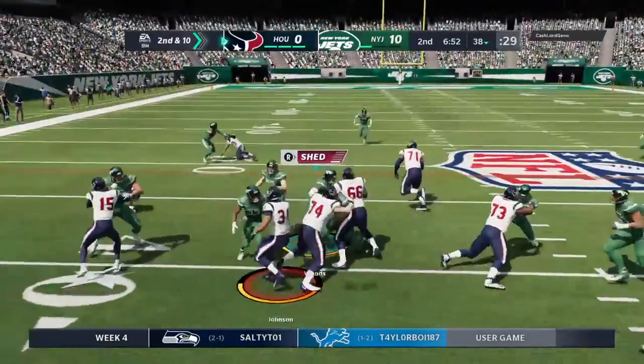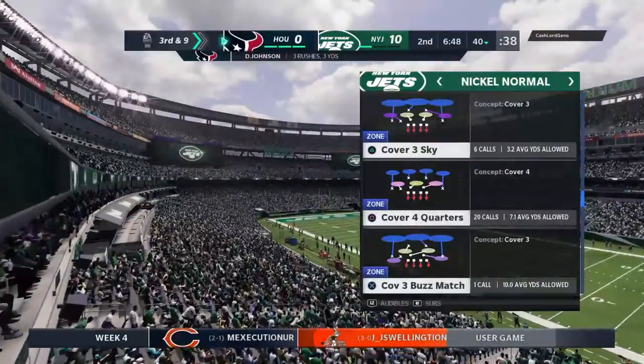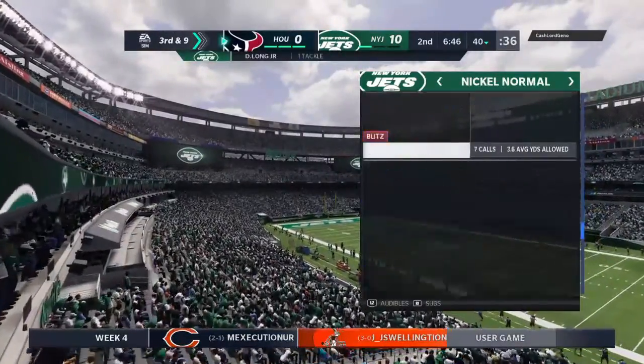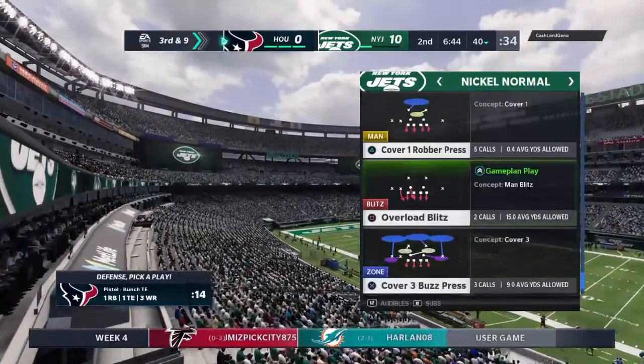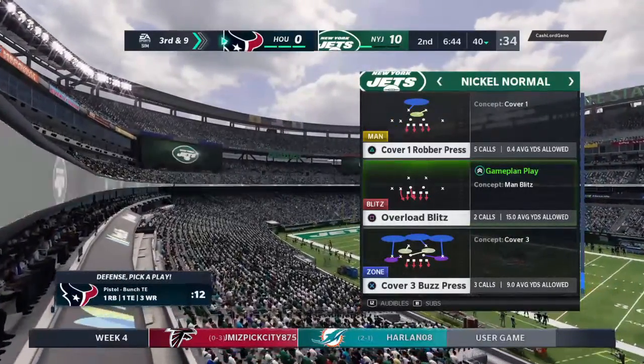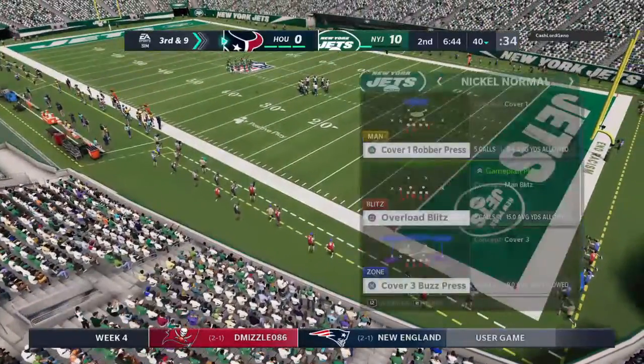Running from the gun, Johnson. Nowhere to go that time. He maybe got a yard up to the 40. He was brought down by... Pretty good little 2-play sequence there. You force the incompletion, then a very short pickup. Yeah, now maybe you bring in an extra defensive back or two because you want to try and defend on 3rd down. They like to play those nickel or sub packages, don't they?